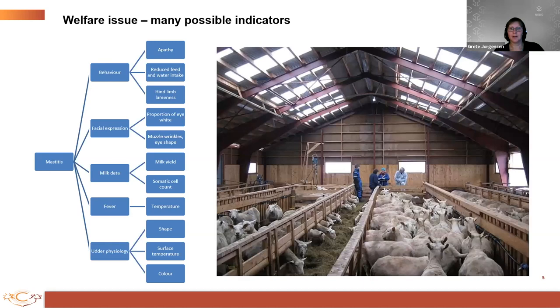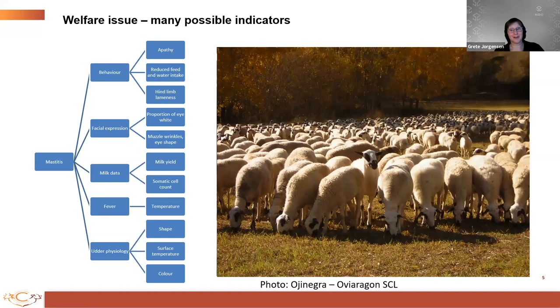When sheep and goats are kept in larger groups, like this picture shows, either outdoors or in barns, small differences in behavior and lameness may be very difficult to detect. It is vital that early signs of illness are identified and treated. And looking at this picture, can you see which sheep in such a flock is limping slightly in one of its hind legs? I can't.